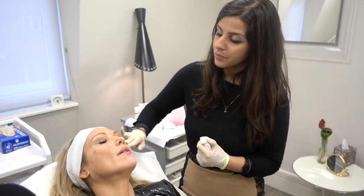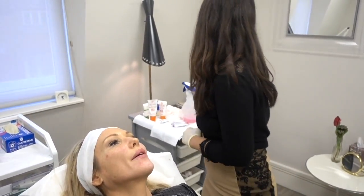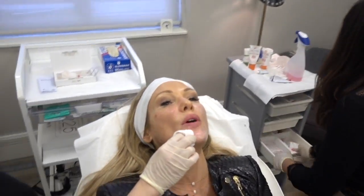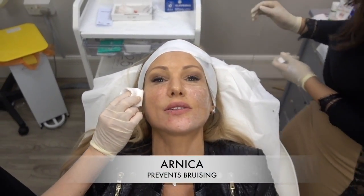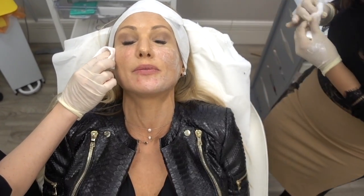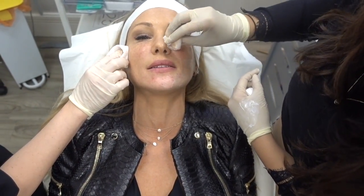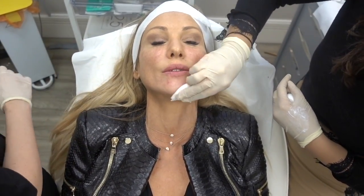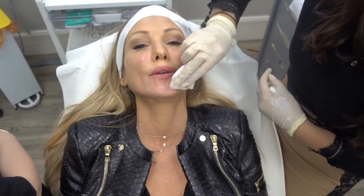And what are you putting on now, arnica? Yes, a touch of arnica cream. Okay. I don't think you'll have any bruising. So, in case you didn't know, arnica is great to prevent bruising, and most people put it on after a treatment like this, don't they? So yeah, arnica is fantastic.